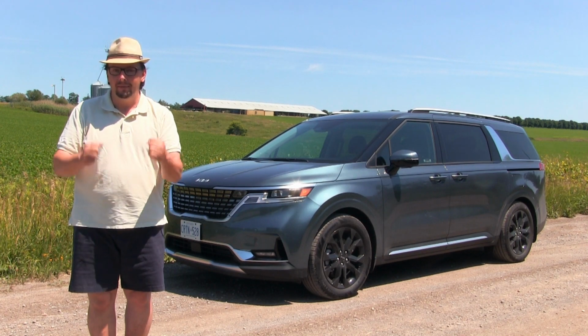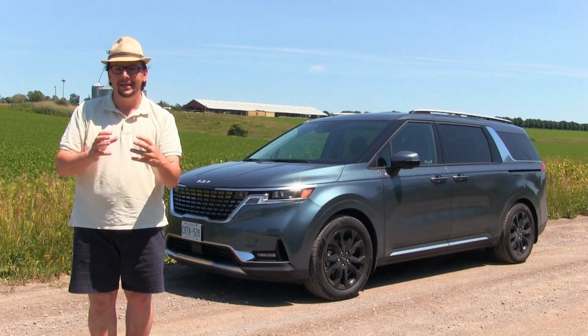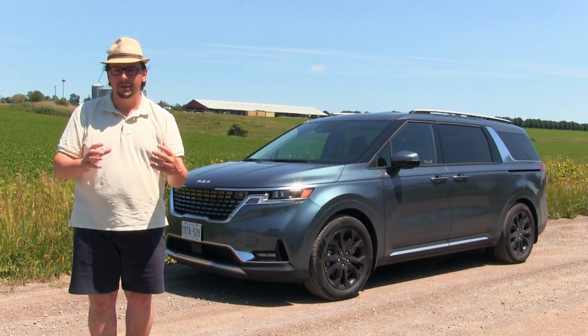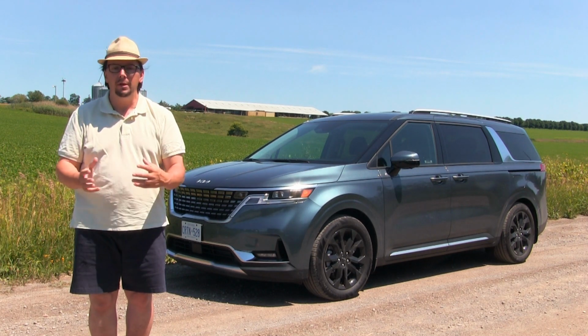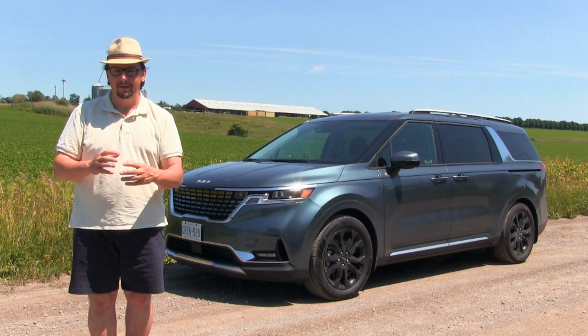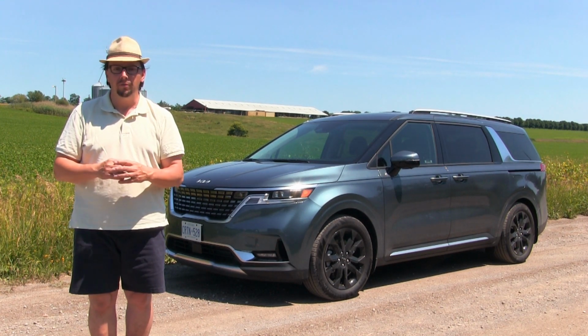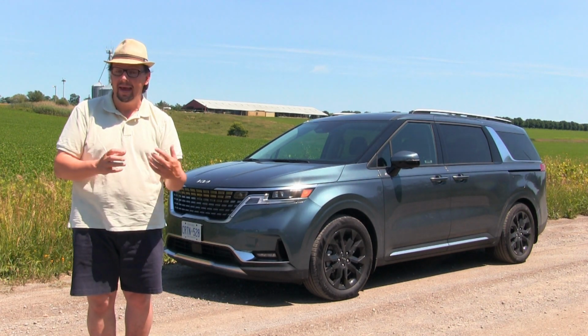But the reality is they work, and they work for a certain demographic of people who really need functionality, space, and versatility that SUVs and sedans just can't match. There's only a few players that are really dedicated to this category vehicle today, and Kia remains one of them. They don't like calling it minivans. They've always called it something else.